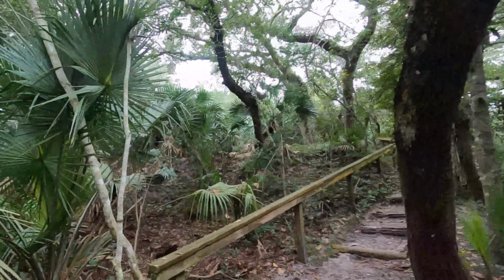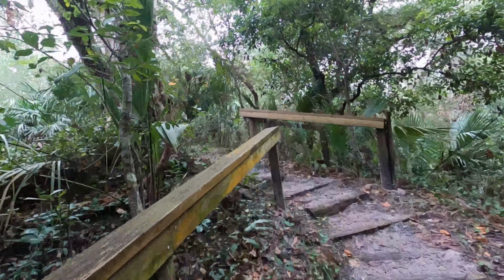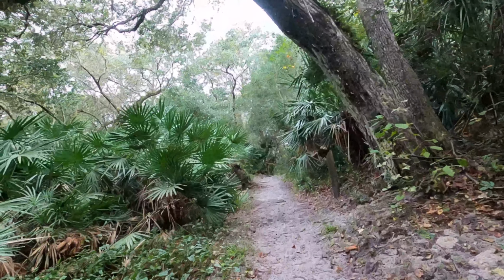I think I found the dune. Look at this. It's a hill. All right, I get it. I made it up to the top. I've accomplished something, right? I found it.